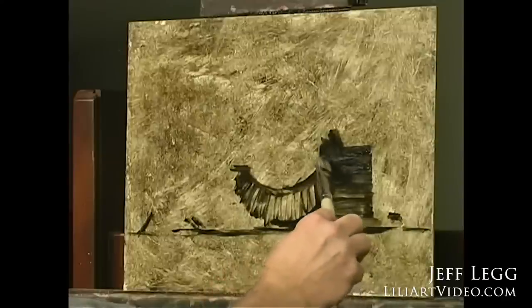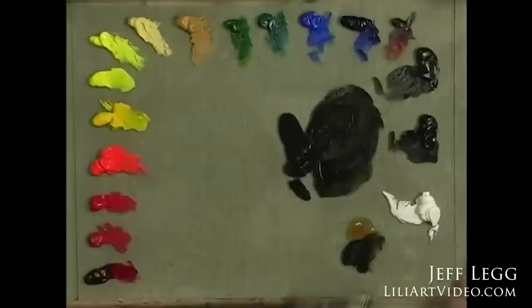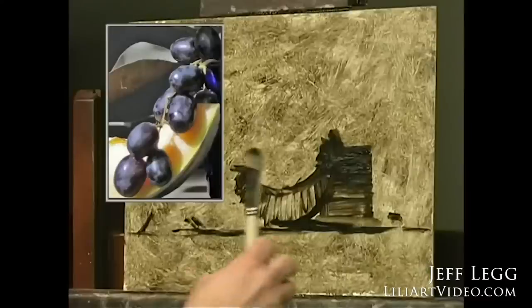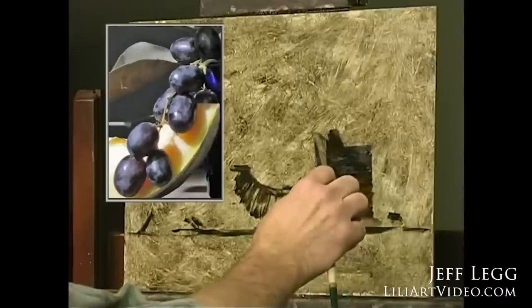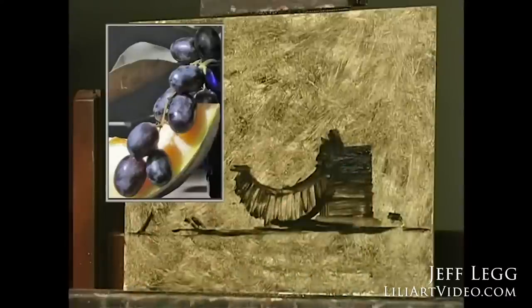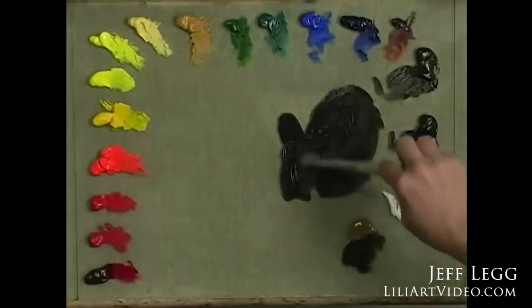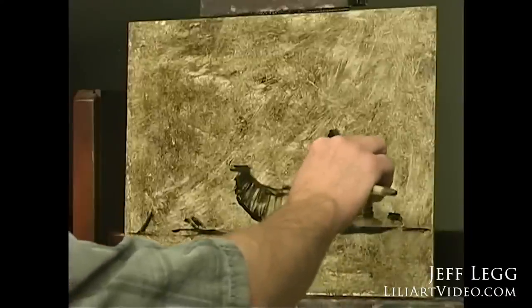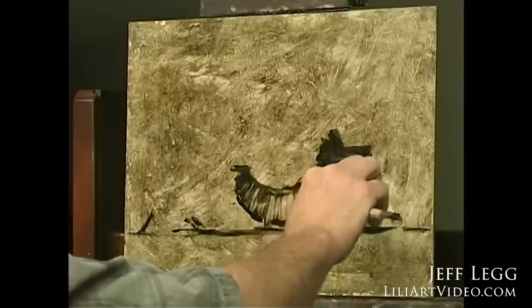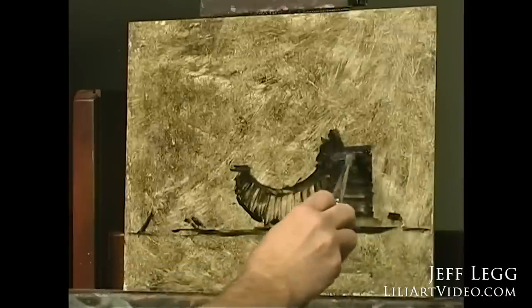Again, when I'm describing the objects, saying grapes, cantaloupe, melon, you don't want to think about what these things are other than shapes and colors. You really have to put yourself in the mind of an artist and think in terms of more abstract ideas. You're not painting a cantaloupe and a cup, you're just painting an orange shape and a blue shape.